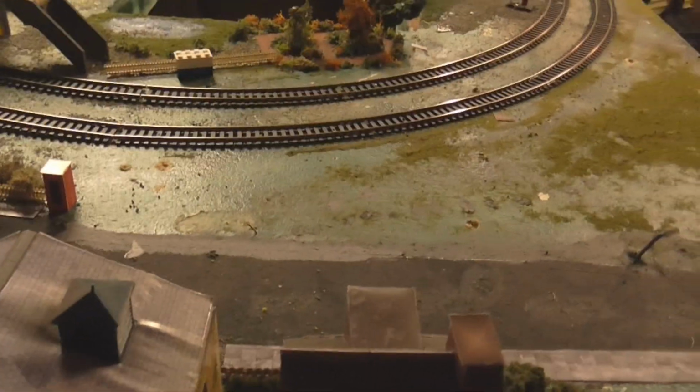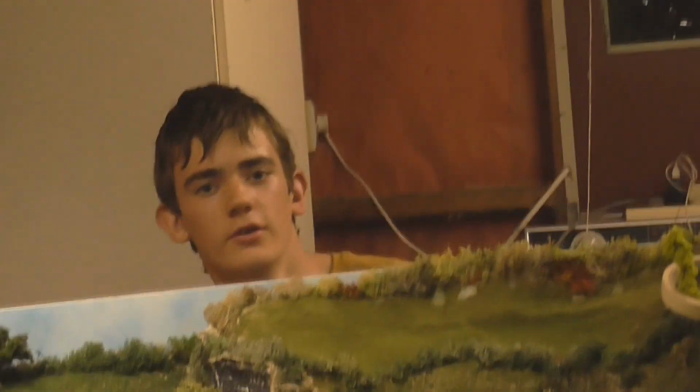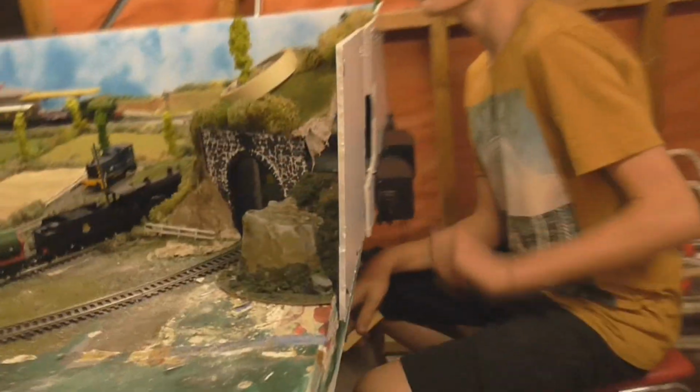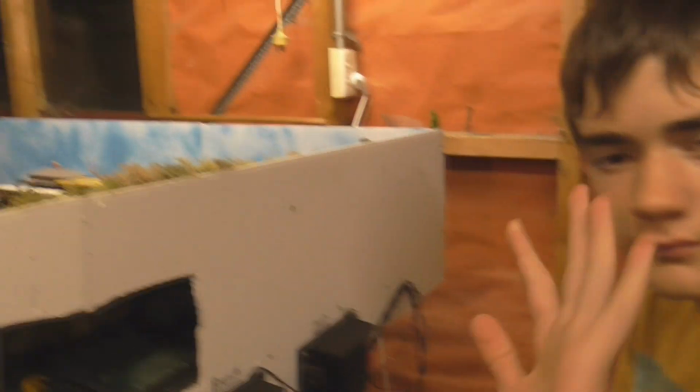Well, I think first of all we've got Matthew over there who's been driving the Collet, being a really useful engine. So, maybe we'll start over here then. Here we have the control desk. We've got a stool for Matthew to sit on.